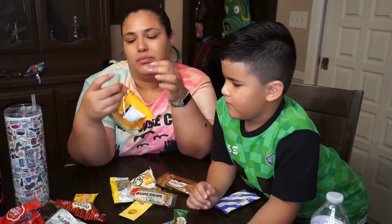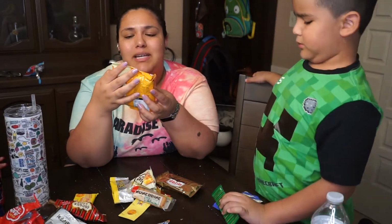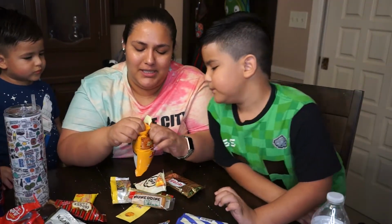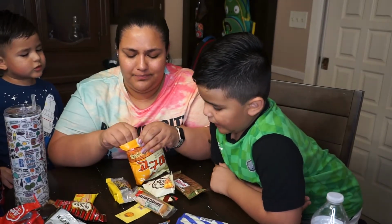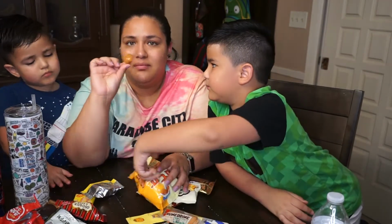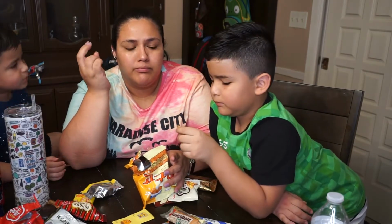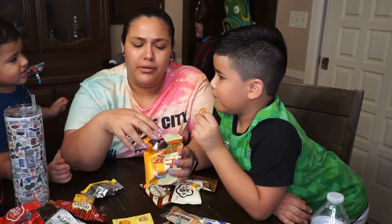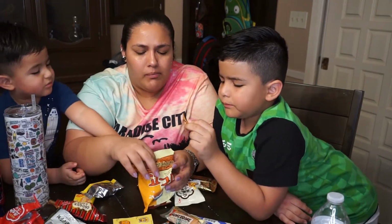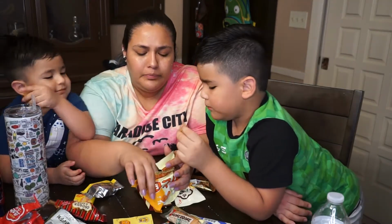Try. What's that? These chips. It says a sweet potato shaped snack. So it's a sweet potato shape, but is it sweet potato flavored? I'm also getting full. They smell good. They're just like little rings. Crunchy. Crusher crepes. They're good. Look, it looks like a seashell. They're pretty good.